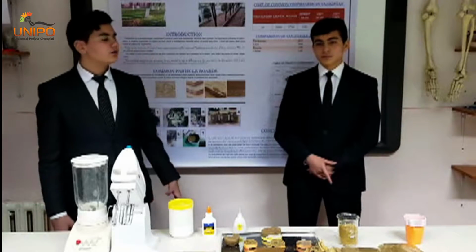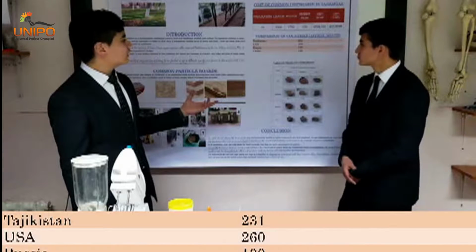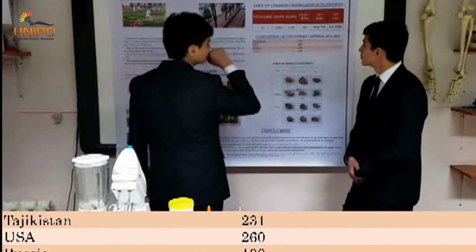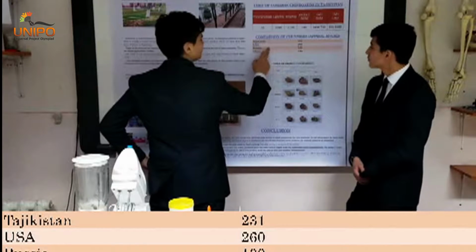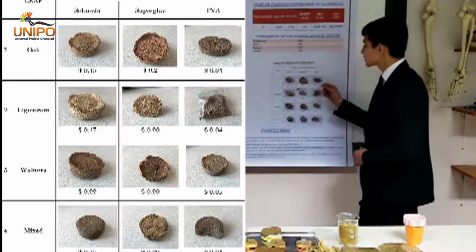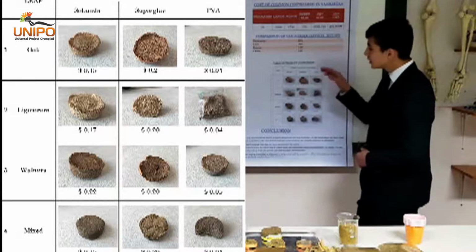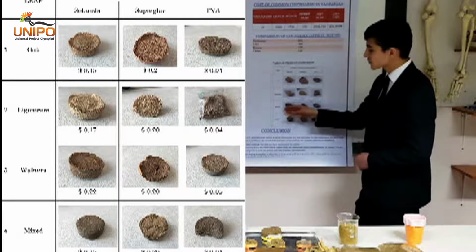And now we found the prices of particle board in different countries all over the world. For example, in Tajikistan it costs $230 per cubic meter, in the USA $260 for the same size, in Russia $130 and China $140. And also we made our tables of chipboards, and here are the three types of glue, secunda glue, super glue, PVA glue, and the three types of leaves, oak leaves, ligustrum leaves, walnut leaves, and lastly mixed content.